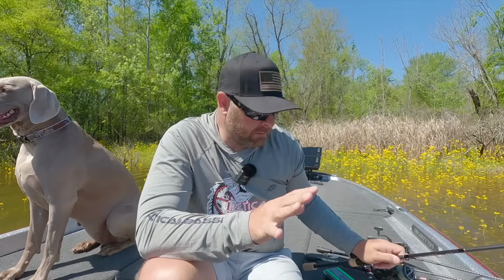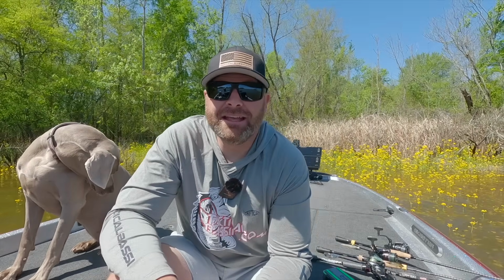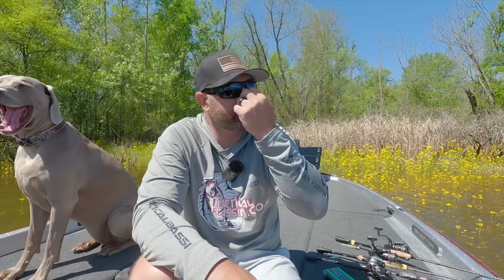But again, rigging this thing with that Owner centering pin without the weight and just letting it free float, it is awesome. It has a real subtle fall. If you get the bait with salt in it, it'll fall a little bit faster. I'm not gonna say natural looking bait because it's not natural looking at all, but it's got a natural fall to it, and the fish just chomp it.